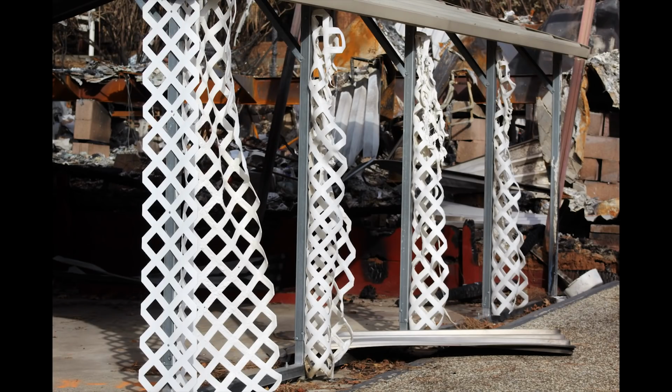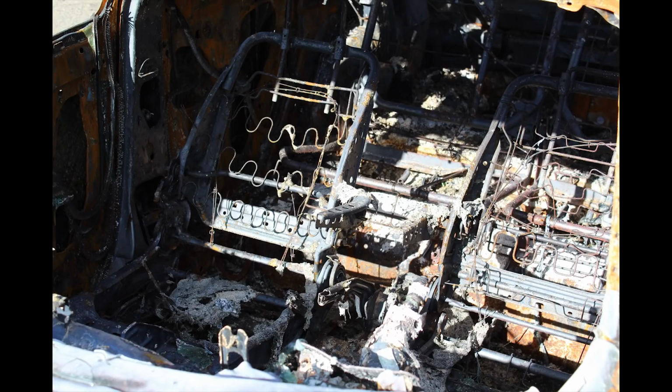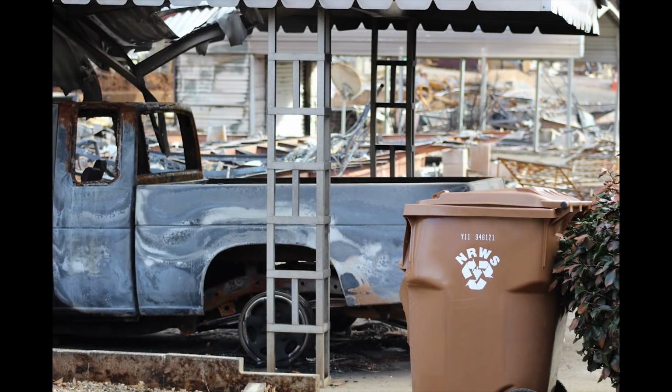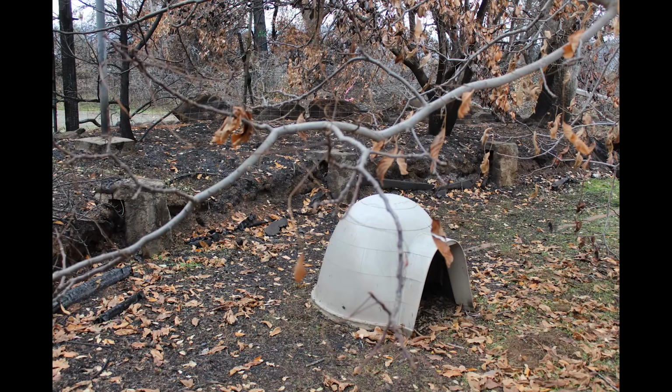Plastic lattice panels. So we're seeing different forms of destruction, and things like lattice panels that should have been literally melted down, and there's very little evidence that they were even close to fire. Wow. So it appeared that the plastics attached to metals, like all the plastics attached to cars, total devastation. But where the plastics were by themselves, garbage cans, lattice, they seemed to fare just fine.